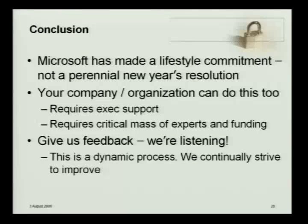The other thing I'll highlight is that it's not rocket science. Your company could do this too. Anybody could do this. It takes commitment. I think the key thing is commitment at the executive level and a strong centralized team that has the ownership and the accountability to go drive change.